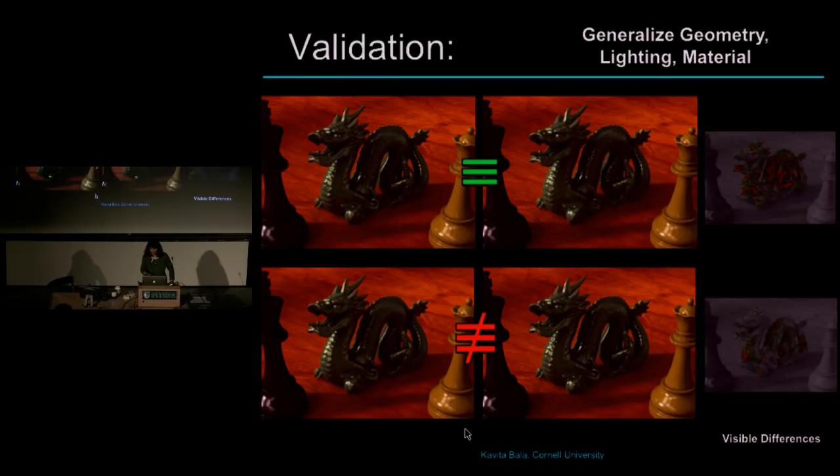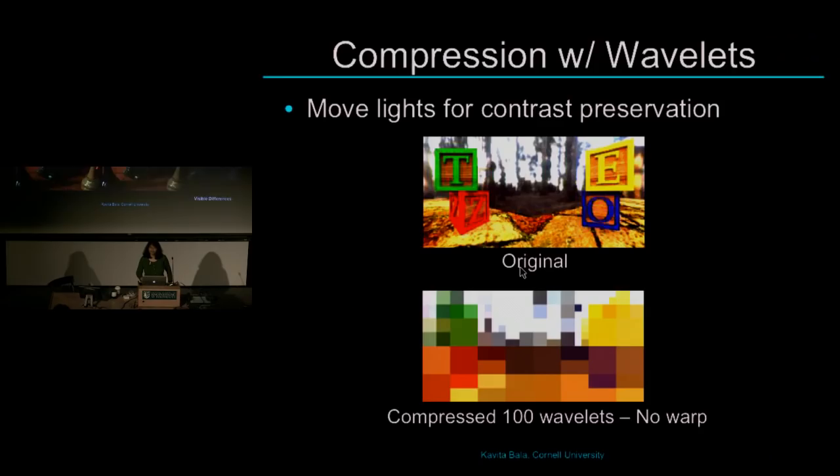The thing to note here is the visible difference predictor lights up quite a bit. We predicted equivalence on the top, inequivalence on the bottom. The bottom is actually very close. The VDP doesn't light up terribly much. This one lights up a lot more, but it turns out this is inequivalent. For some reason, you notice some small difference that makes you think one of them is a little duller than the other. And then we confirmed it with a separate user study, and in fact, we were right. This is not equivalent, and this was. So that validates our model and our predictor as well. That was the result of this whole study on equivalence just with respect to illumination transformations.